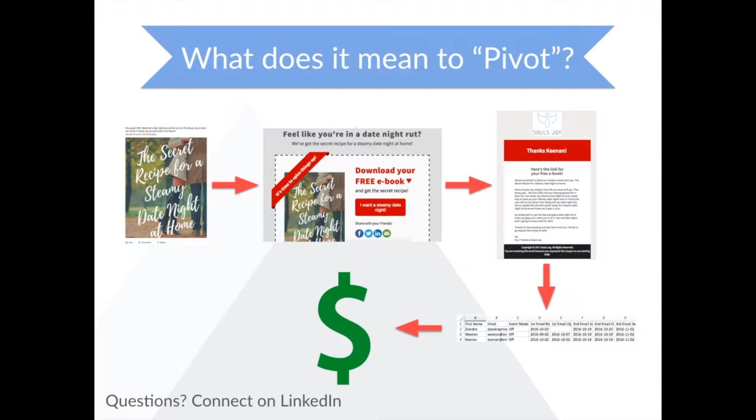So going back to this example, SoulsJoy's hypothesis is that their customers want to have more romance in their lives. So the founder created a short ebook to tell people how to have a steamy, creative, and affordable date night in their own home using SoulsJoy bath products. Then she created a lead capture funnel, once again in about 10 minutes, using Vista leads to attract people to her ebook. The ebook would then get sent out automatically when they requested it, and then the system would keep following up with those interested customers automatically until they're ready to buy.